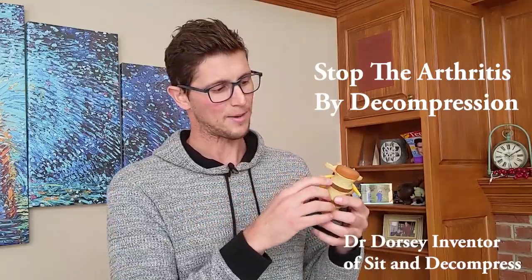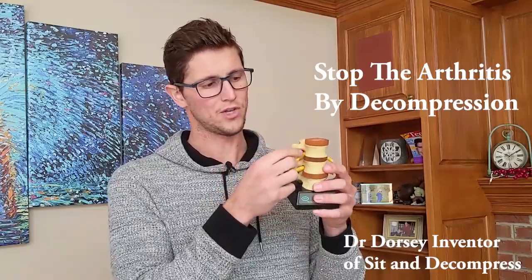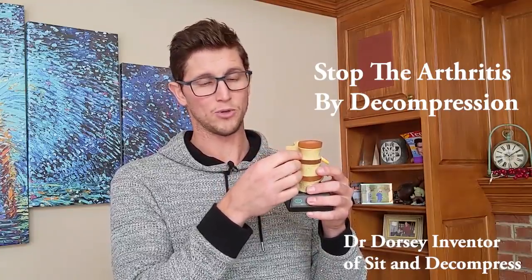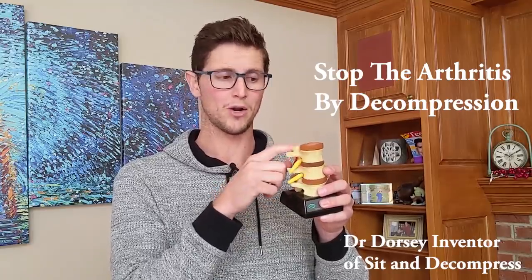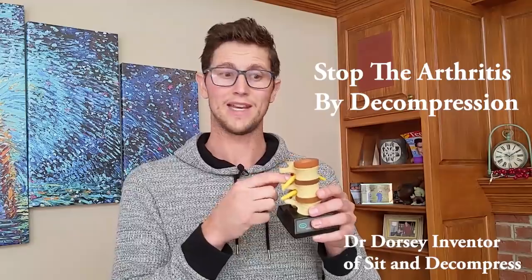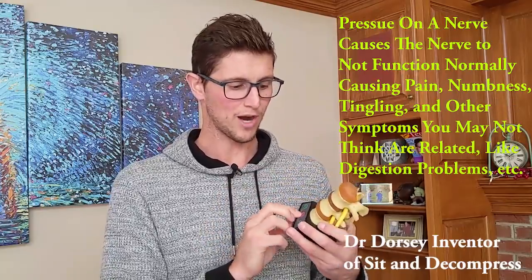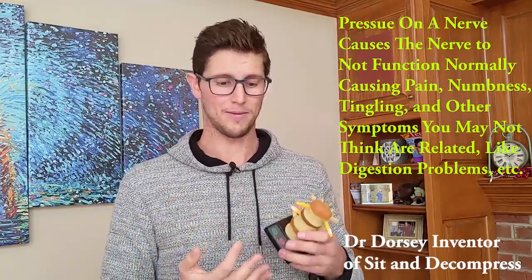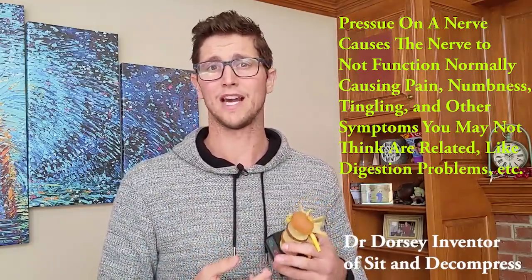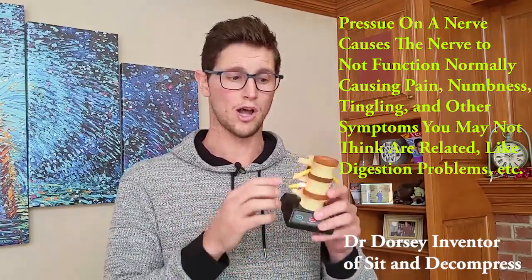Now, why is that a problem? Well, because there's only so much space where these nerves come out. So when these bones start to get bigger, the foramen, or the hole where the nerves come out, or the spinal cord, gets smaller, and that puts pressure on those nerves, and that is a bad thing. Because anytime you have any nerve compression, it creates a lot of issues. It can be pain, numbness, tingling, it could be things not working properly. So it's really important to keep pressure off those nerves.